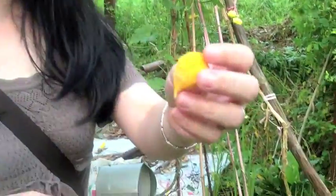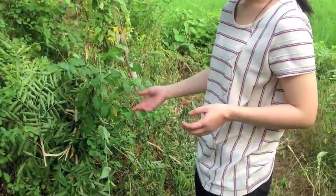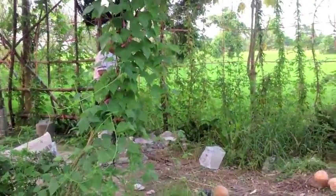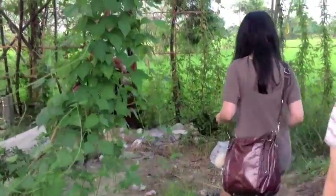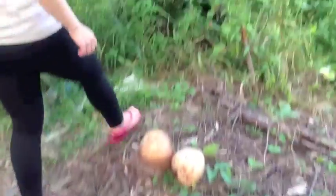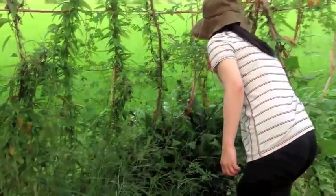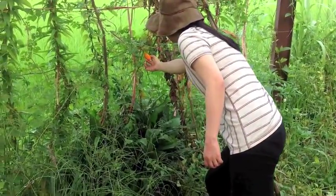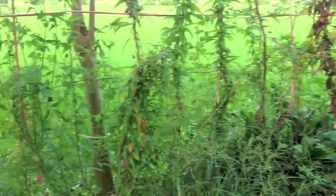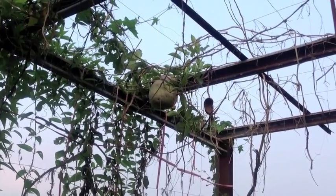It's mountain bitter squash. It's the wild kind, like mountain bitter squash. There's a big one there. It's bitter squash. Another squash. Wow, look at that thing.